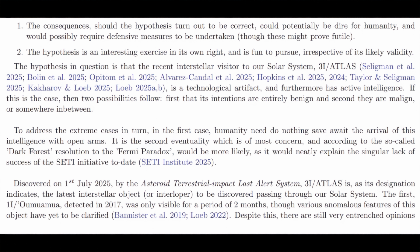And by the way, with that close approach to Mars, it makes you wonder, will some of the satellites that are around Mars or some of the rovers that are there have a much closer look at it than observatories here on Earth? Just saying.